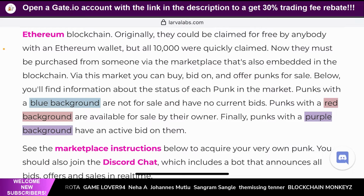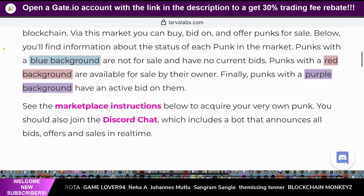So via this market, you can buy, bid on, and offer punks for sale. Below, you'll find information about the status of each punk in the market. Punks with a blue background are not for sale and have no current bids. Punks with a red background are available for sale by their owner. Finally, punks with a purple background have an active bid on them.